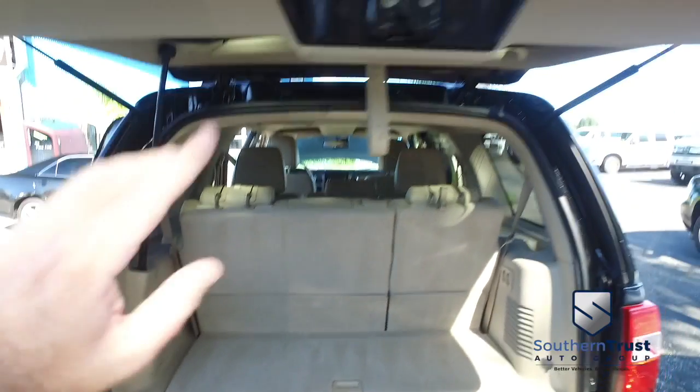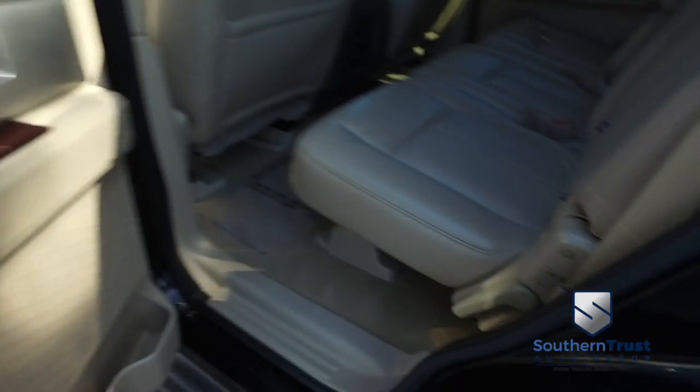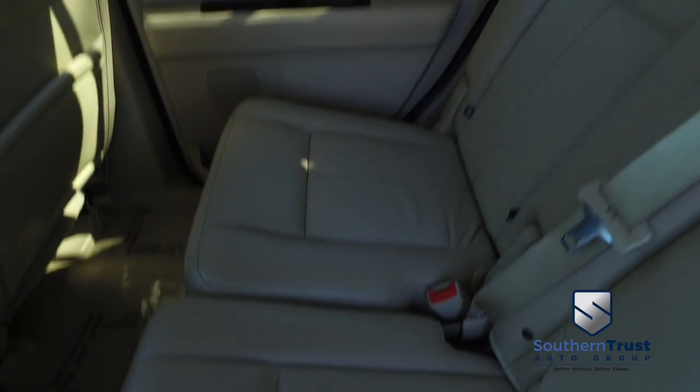I want to add one more little caveat to that. Look at this. Automatic opening and closing rear hatch. Again, saving you stress from your back and neck. Look at that, guys. Hands are full of groceries, kids are running around like crazy. It's going to come in handy. Look at this beautiful second row seating. No rips, no stains, no tears.